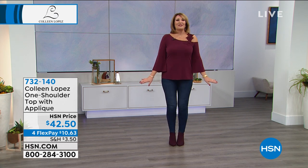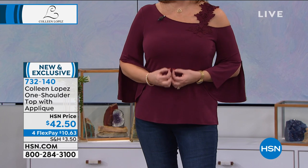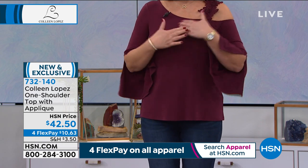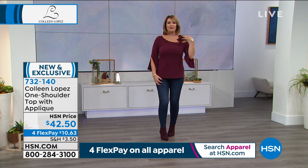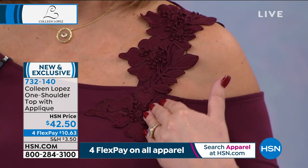Okay, my top. So this top, if you have a second, go read the reviews on hsn.com. There are 19 total reviews on this top. Every single review is a perfect 5 stars. The original top was the identical top, except the applique portion here was done in white, right? So it was a beautiful white, interesting, beautiful applique. And I love that you can wear your normal bra. Your bra strap hides beautifully underneath it.